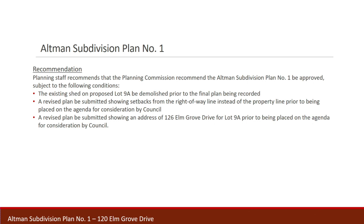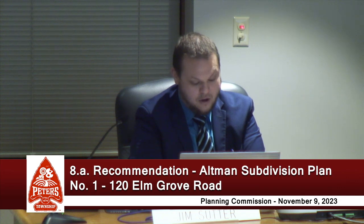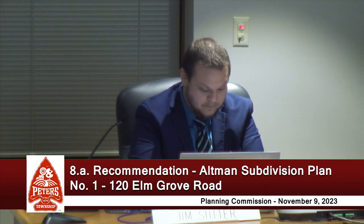Per the Subdivision and Land Development Ordinance, a final plat requires house numbers, which are assigned by the township. Planning staff has determined Lot 9A should be addressed 126 Elm Grove Drive, and will be requesting it be shown on the final plan. Finally, the Sanitary Authority Board approved a variance to allow Lot 9A to obtain service via an extended lateral through the proposed private sanitary sewer easement. They have also accepted the proposed flows and have stated they have no issues with the plan as presented.